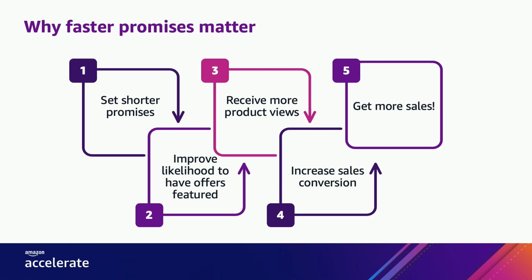Then, if you have a faster delivery promise, it's also going to help you increase your sales conversion. Your sales conversion is from the moment they are checking out your product on the detail page until they're adding it to the cart and fulfilling a purchase. All of this translates to setting a shorter delivery promise helps you sell more. And we're going to talk a little bit about the features that you can get set up, and how much more they can help you sell.